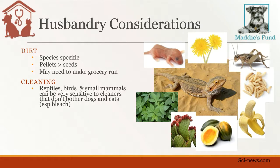And I would definitely have to make a grocery run right now if one of these things came into my care. So diet, again, related to species. Cleaning, maybe a little bit more general.